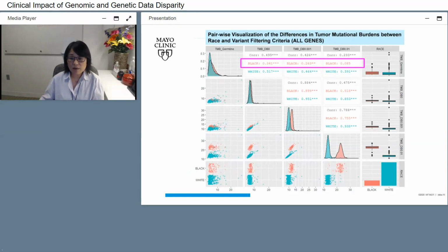Looking at the upper right half of the panels with the numbers, these are the Pearson correlation R values of TMBs across patients. The black numbers are the R values of all patients. If you focus on the numbers in the hot pink box, the TMB from paired germline filtering had much lower correlations with TMBs from public database filtering of any threshold. This suggests that the impact of tumor-only sequencing on TMB estimation varied substantially from patient to patient.